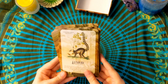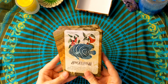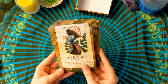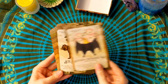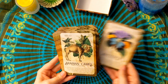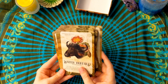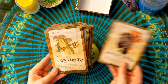But I love this deck because, as it is based on the Flora and Fauna of Africa, there are animals and plants in here that aren't in my other decks. And I love this angelfish card. I think it's really powerful, and it just really comes alive in a way that some of the other decks I own do not. So I love pairing it with tarot decks for deeper meanings. And it came out several times, hitting my table in July, so definitely a favorite, though I'm kind of afraid of cicadas, so I go past that card pretty fast.